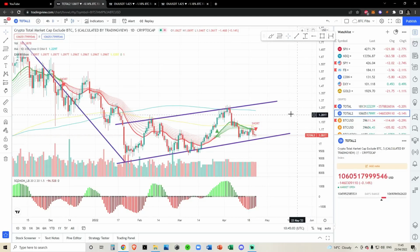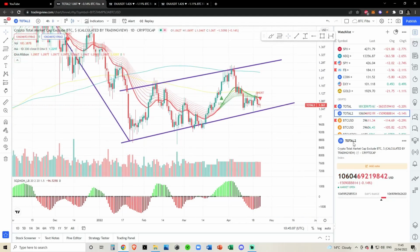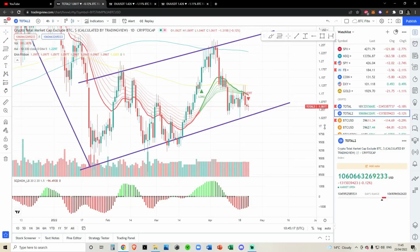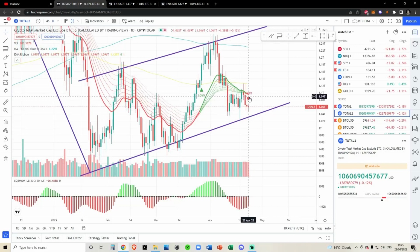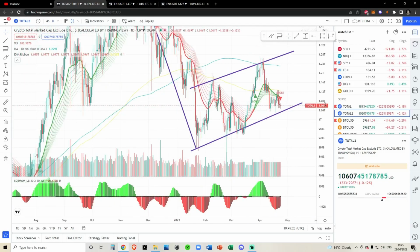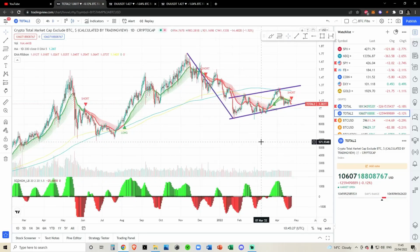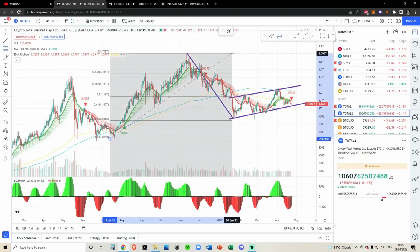If we look at the total crypto market cap excluding Bitcoin, this is total 2 on TradingView. This is basically, like I said, the entire crypto market excluding Bitcoin. So this is really how the altcoin market is performing. You can recently see the altcoin market has fired bearish, and we are coming down to retest this important level. What's important to know about this is, where did my Fibonacci go? I literally had a Fibonacci on this chart before I made this video. It disappeared.